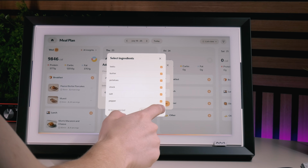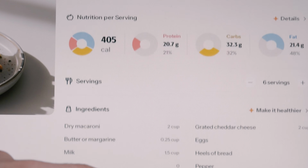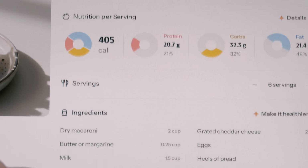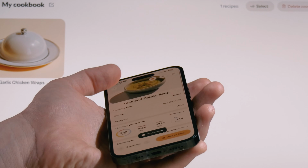And because the list is shared, anyone can add to it by voice. So if someone is cooking and notices that orange juice is missing, they can add it right away. Then when someone goes to the store, the same list is available in the mobile app. This is a small feature, but it can save a lot of back and forth at home. The item goes straight into the shared list when it comes up.